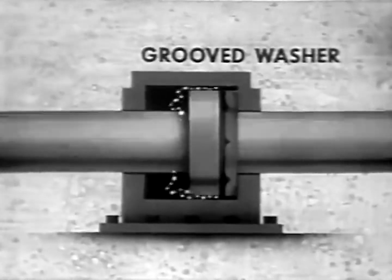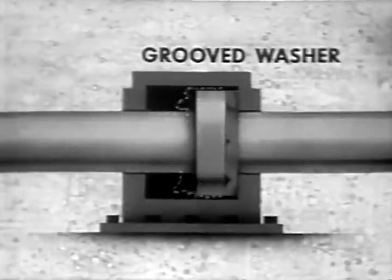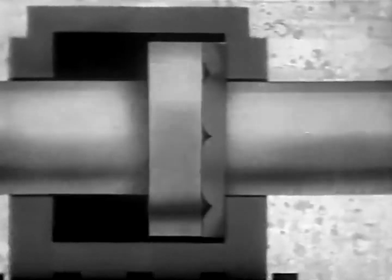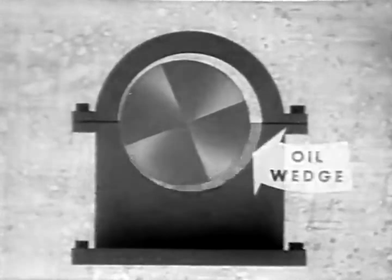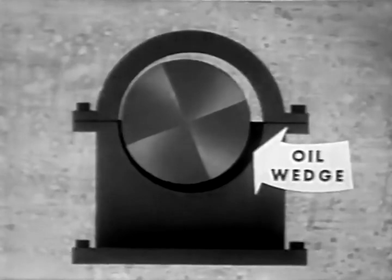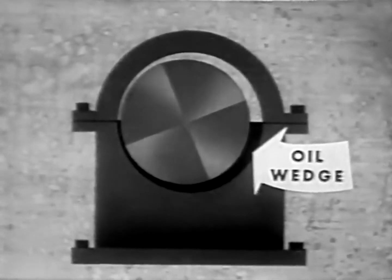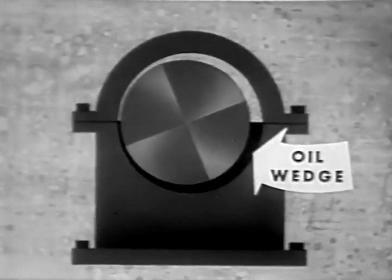However, when a heavy thrust load is applied, the lubricant is squeezed out, just as in the case of the simple washer, and metallic rubbing between the moving and stationary surfaces results. A study of the journal bearing proves that the oil wedge is the key to its successful operation. The solution to thrust is a bearing designed to create the same oil wedge, continuously maintained to float the thrust force free of any metal contact.